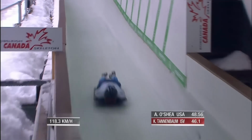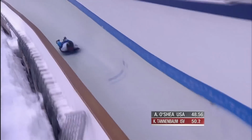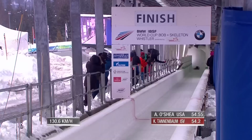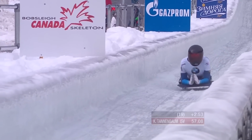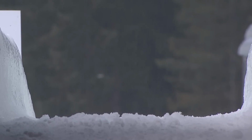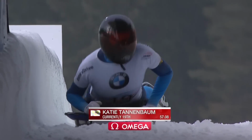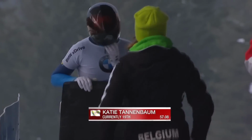From the Virgin Islands, clearly not much in the way of winter to train in, so she always has to do a lot of traveling. That's why North America is more home to her than Europe. Big hit there on the exit of Thunderbird, 19th. Martin Rettel, the coach. Out of 19 sleds, but speed at the bottom, 130.5, 81.2 miles an hour. I'm not a physicist, and I don't know what the rain does, the moisture does to the track.